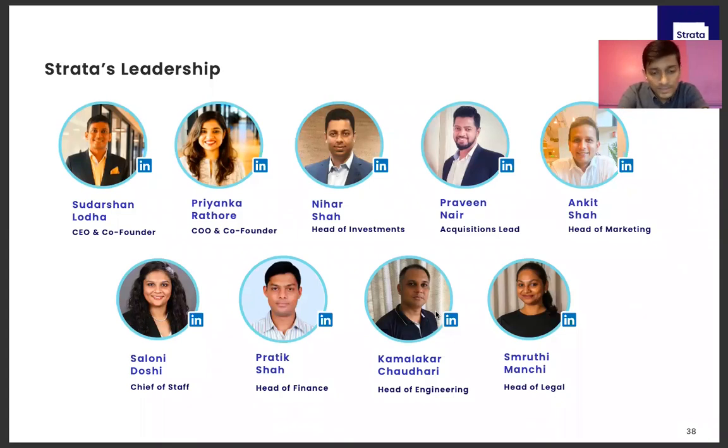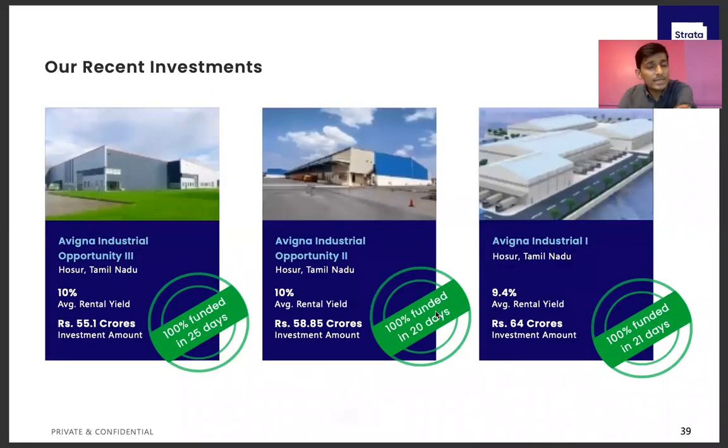We have 2 offices and will soon be opening another in Delhi, probably in a quarter or 2. Priyanka and I started the company. Nihar heads our investments, Praveen leads acquisitions and comes from an IPC background, and Nihar comes from private equity and private wealth. The rest of the team all have real estate or fund management backgrounds.